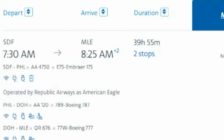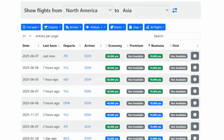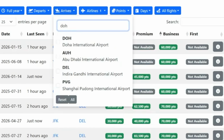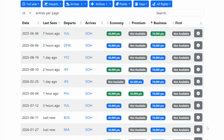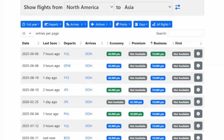This direct flight from Philadelphia to Doha is operated by American Airlines. So let's see if it'll pick up on that one instead, where I say the arrival airport is Doha, operated by American Airlines, but it does not pick up on that Philadelphia to Doha direct leg on June 24, strangely enough.